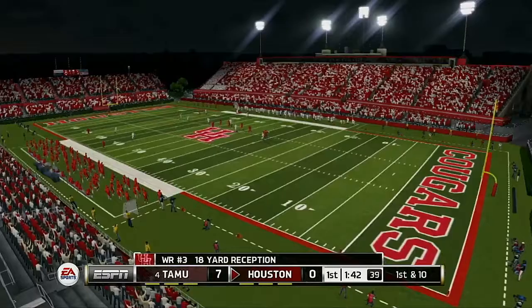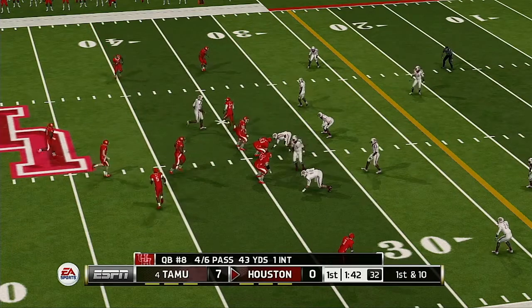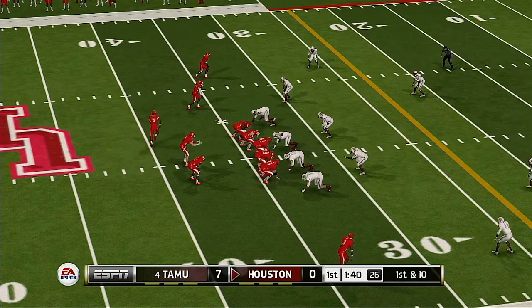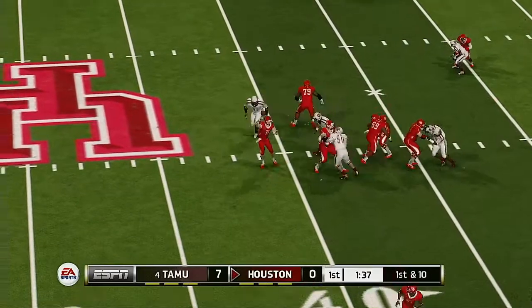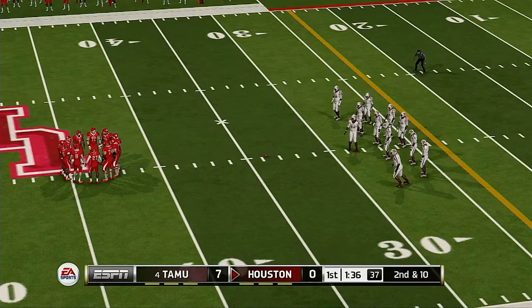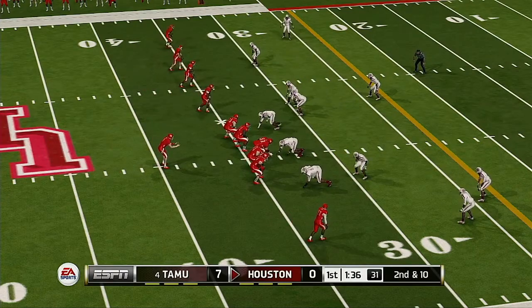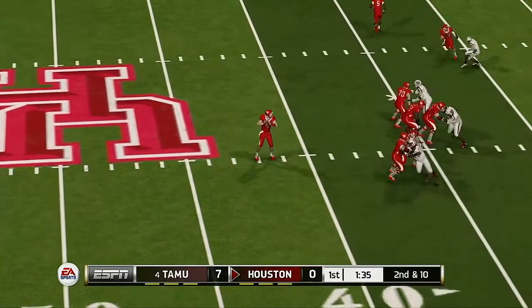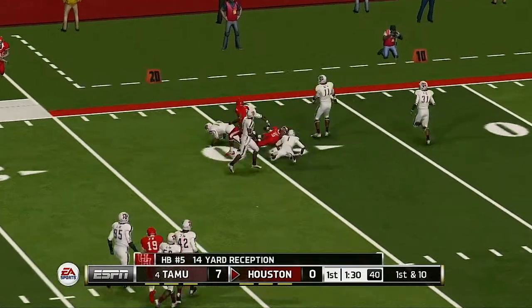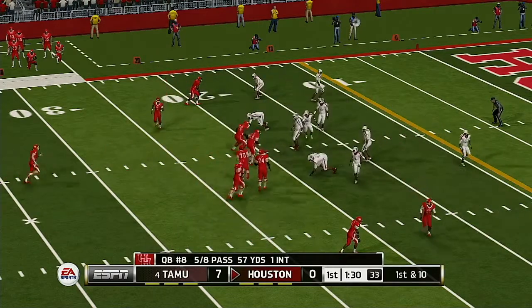Easy. And he's knocked down immediately after the catch. Throws this one away. Second down and 10 to go. Ball on the 34-yard line. Empty backfield. Quarterback in the gun. Five wide receivers. Slings it. They'll bring him down right around the 20. I credit the quarterback on that pass. He made a great read and delivered a very nice pass for the first down.